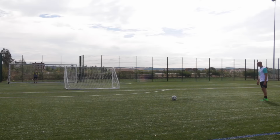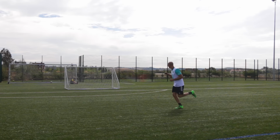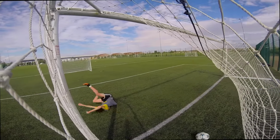Part of me is in love. I know we just met. JJ Koch is capable of bending it in from here as well. World class goalkeeper and Schmeichel. Unfortunately, Vianic.